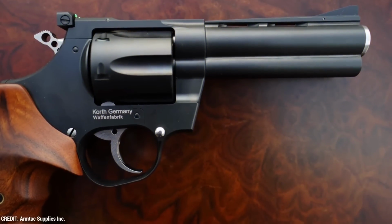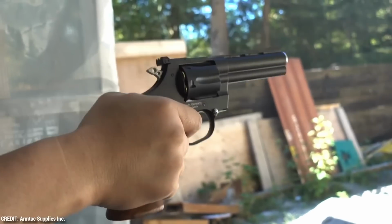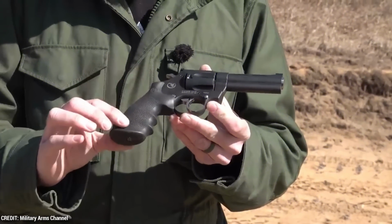Now that you know some of the best .357 Magnum revolvers, how about tuning into some more information about the biggest revolvers in the world? It will definitely blow your mind.